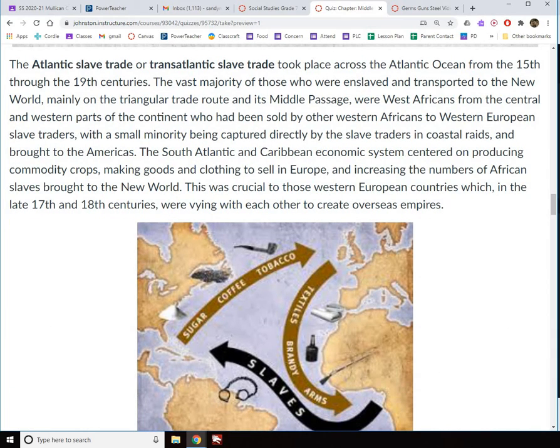The Atlantic slave trade or transatlantic slave trade took place across the Atlantic Ocean from the 15th through 19th centuries. The vast majority of those who were enslaved and transported to the New World, mainly on the triangular trade route and its middle passage, were West Africans from the central and western parts of the continent who had been sold by other Western Africans to Western European slave traders, with a small minority being captured directly by the slave traders in coastal raids and brought to the Americas.